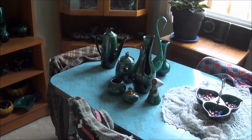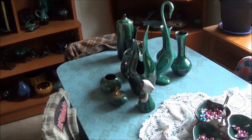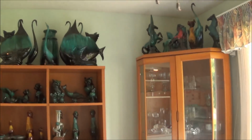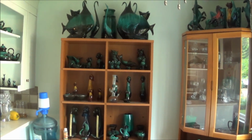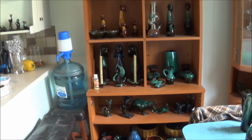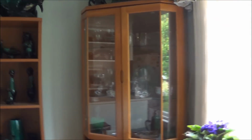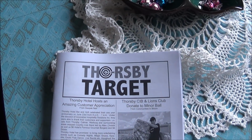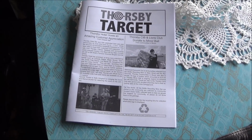Well, here's our Blue Mountain Pottery score from that yard sale. We made off like bandits. Hey, Shelly? So this is what I'm doing right now. I'm taking all of them off, dusting, and rearranging. Really? Yeah. Well, I just look at all the dust. Good luck with that. It's all good. And I made the front page of the Thorsby Target. I'll show you a picture.